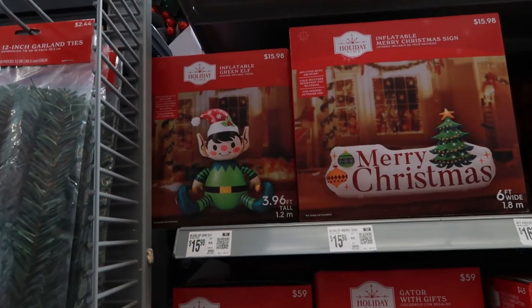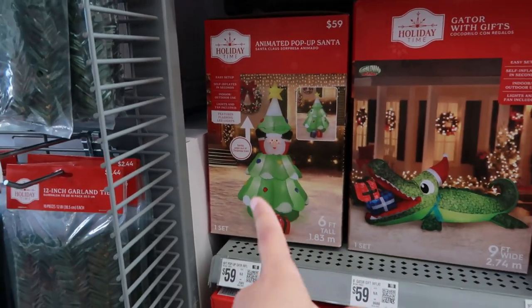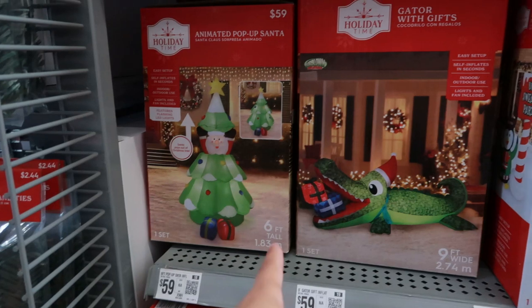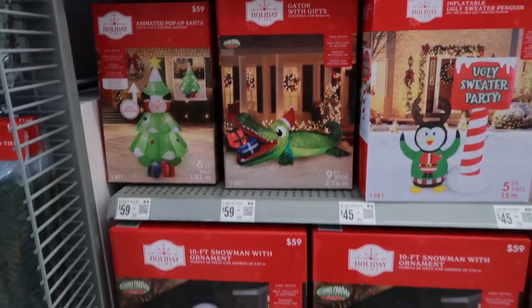Look at the little elf. Oh, look, this is the one we saw. 59. Hey, y'all see how big it is? That's actually good. That's cool. A gator. Hey, so if you live in Florida, gotta get you one of these for sure.